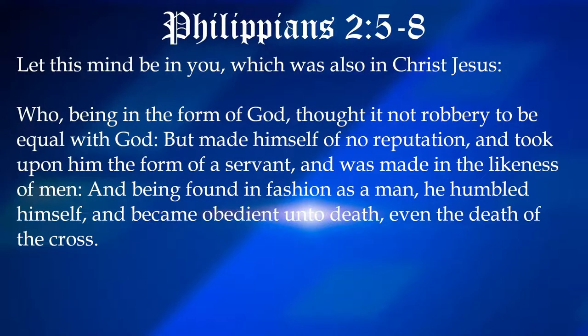Philippians chapter 2, beginning at verse 5. Let this mind be in you, which was also in Christ Jesus, who being in the form of God, thought it not robbery to be equal with God, but made himself of no reputation, and took upon him the form of a servant, and was made in the likeness of men. And being found in fashion as a man, he humbled himself and became obedient unto death, even the death of the cross. Thus far the reading of God's holy word, and may God add his blessing to the reading of his word. Thanks be to God. You may be seated.